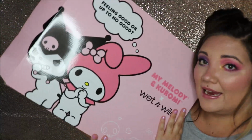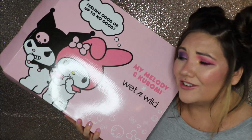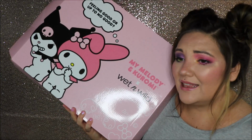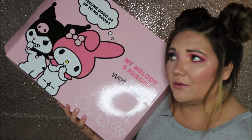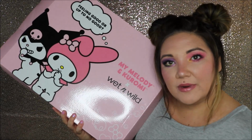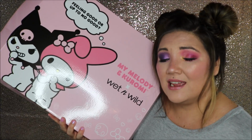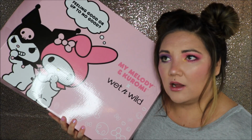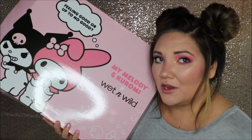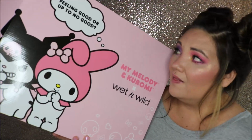But this is the package that it came in. The entire collection, it was $64 at Ulta. It's currently sold out. I think they said that it's coming to their website, Wet n Wild, on July 21st. I'll put the details down below, but it's supposed to be available at Ulta, also on Target online, and also at Walgreens. So you might be able to find it in your Walgreens right now, so I would check that out if you are interested in this collection.